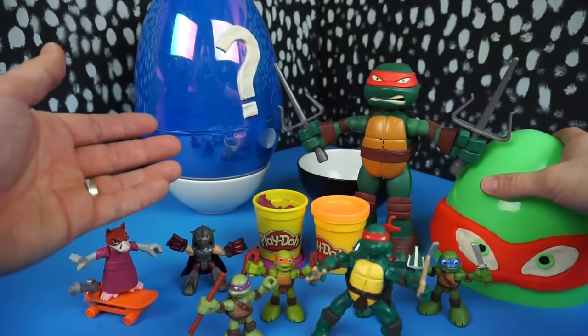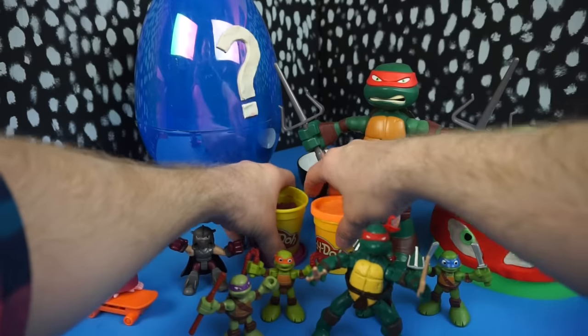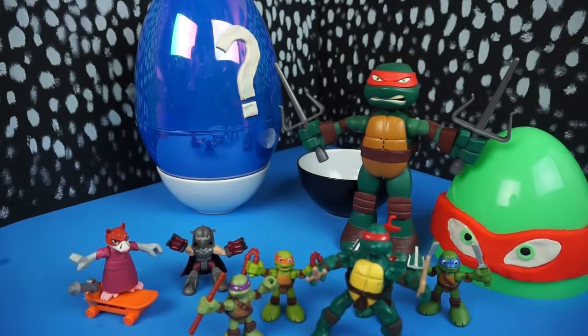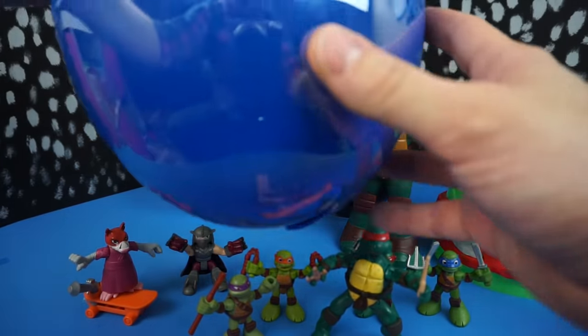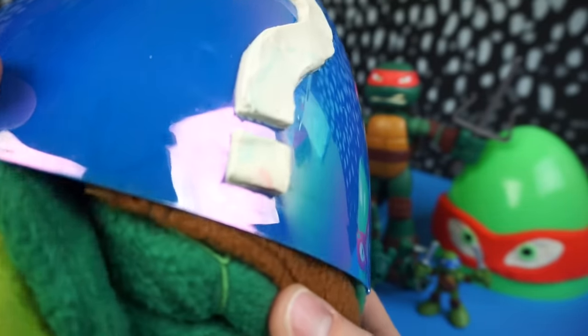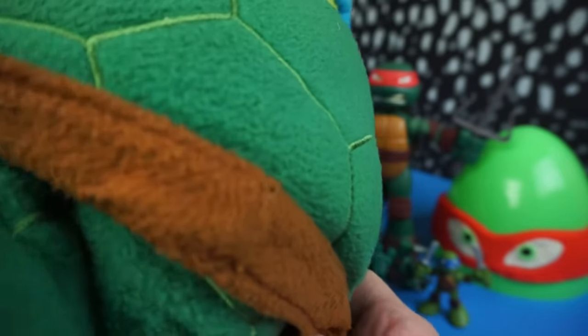What else is left? Let's see. Do we have any more eggs to open? I don't think we do. Are we all done? I think there's a mystery egg to be opened. Let's see what's inside this mystery egg. What could possibly be so big? Hello. Here we go. What is it?